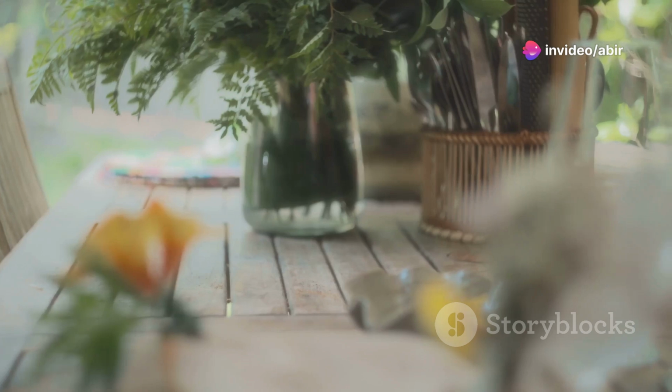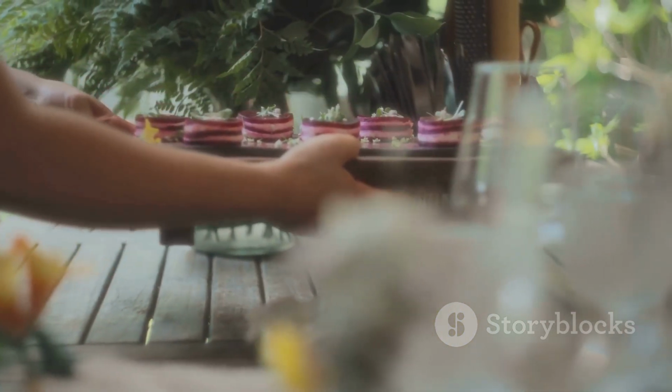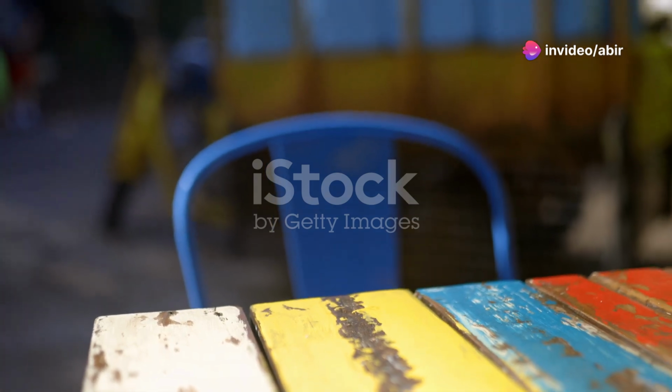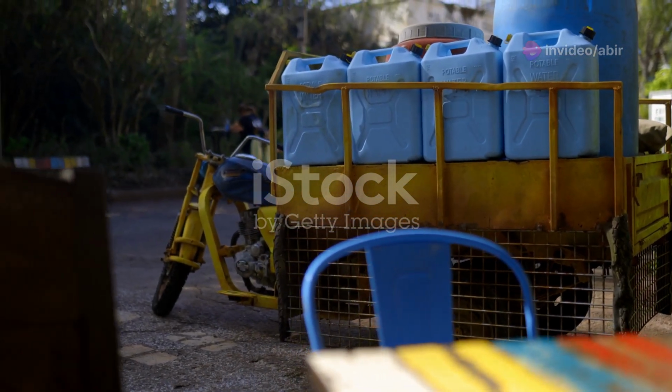A simple vase of fresh flowers can bring life and color to your table, making it feel more vibrant and welcoming. A stack of colorful books can add a touch of intellectual charm and serve as a conversation starter. Or a charming table runner can make all the difference. It can tie the whole look together and add a layer of texture and interest.